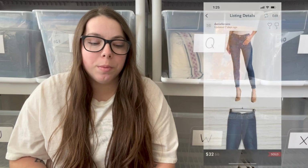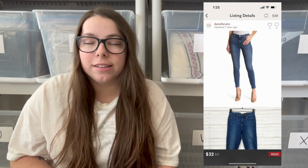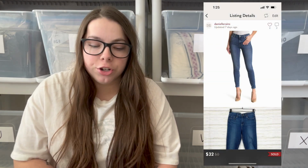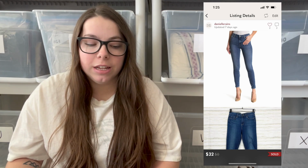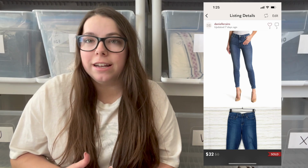And moving on to January 17th, the first one I made was a Poshmark sale. This was a pair of Paige women's Hoxton ankle skinny jeans in a size 28. These sold for $32 with a Poshmark fee of $6.40, and then I offered a shipping discount of $1.50, and then I was left with $24.10.